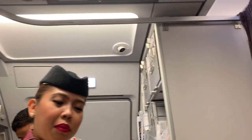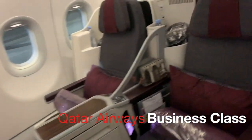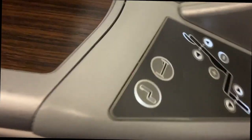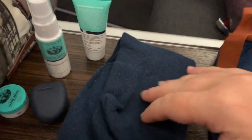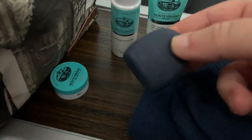Welcome aboard. Thank you, ma'am. Welcome. Thank you. This is my little goodie bag. See, I've got reading materials here too. And controls for my seat. That's a nice IMAX, and this one is way nicer than what they have in economy, very soft. And then other slippers. And I'm not sure, I think these are earplugs.